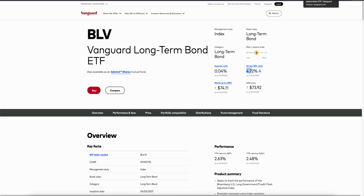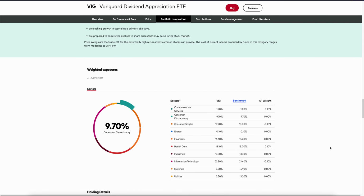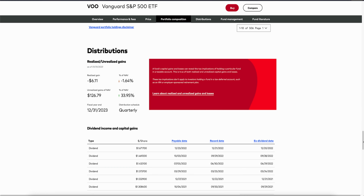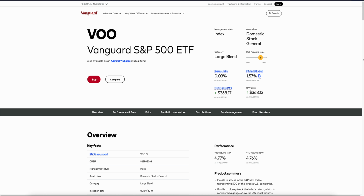Let's do a quick recap here, guys. Heading back to fund number 1. This will be the VIG, the Vanguard Dividend Appreciation ETF, ticker symbol VIG, with a dividend yield of 1.87%. Fund number 2, this is the VOO, the Vanguard S&P 500 ETF fund, VOO, SEC yield of 1.57%.